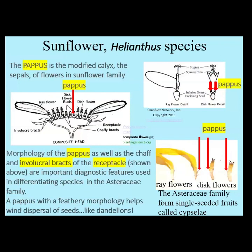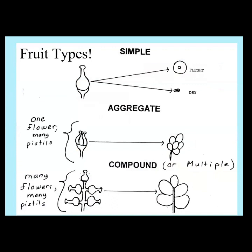All right, so here, more about those. The pappus is another word for the reduced sepals in a composite flower. Okay. So the example that I used for this was a larger common sunflower. Okay. So what about some other fruit types? So in this example from this Rudbeckia, it's a dry fruit from one ovary, right? In this case, it's called a cypsela. That's the type of fruit for a composite.